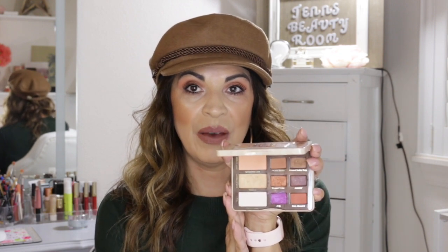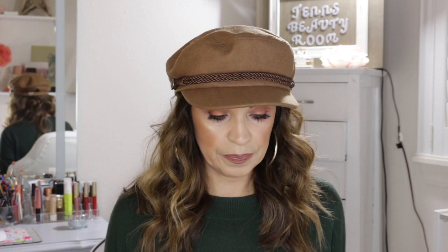So yeah. The next palette, I don't think I could have lived without it because it's so easy to use, and it is the Too Faced Peanut Butter and Jelly palette. These are the colors that come in it, and this is just a great everyday eye palette. So easy to use. It smells delicious, so affordable. If you just want something really pretty, something really easy to use, go get this Too Faced Peanut Butter and Jelly palette. So good.